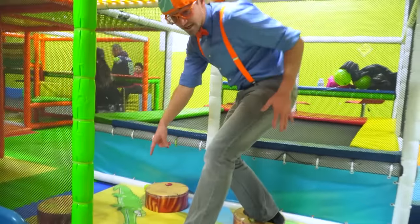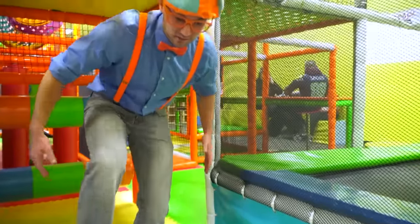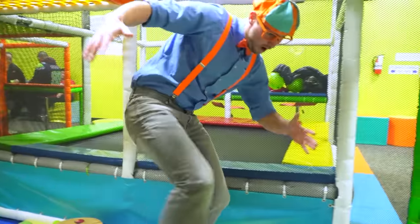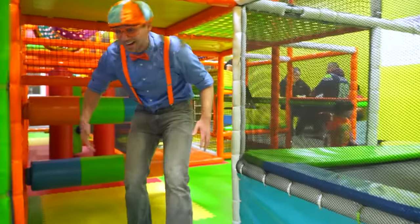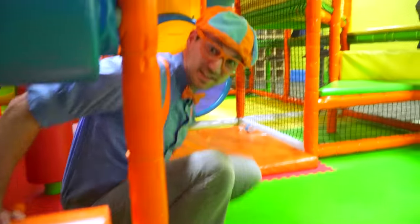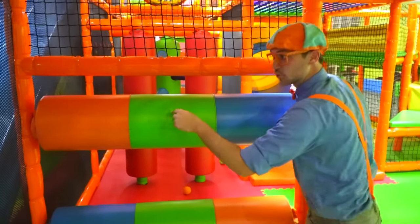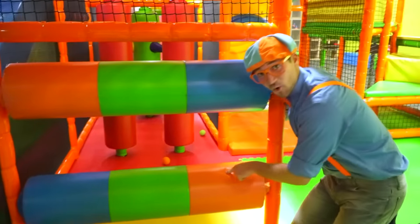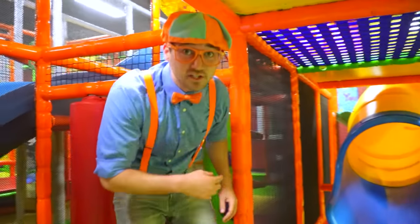Look. Oh, there's alligators and crocodiles on the bottom. Wow. I'll come back to you. Okay. Whee! This cylinder has a couple colors on it. It has blue, green, and orange. Blue, green, and orange. Whoa! There's something really spiky over here.